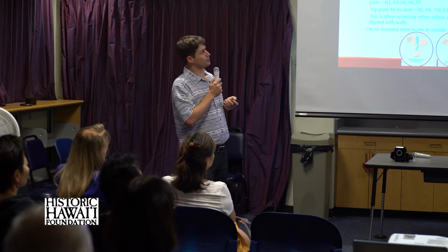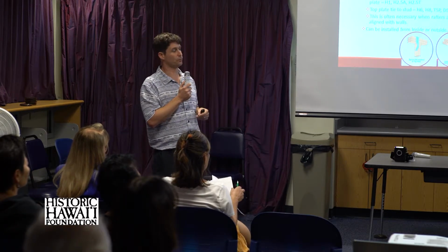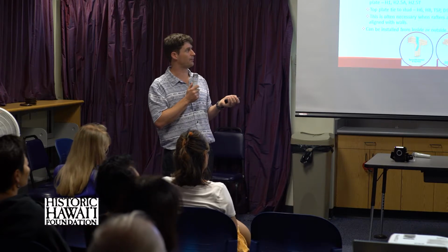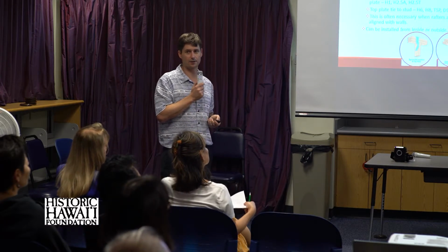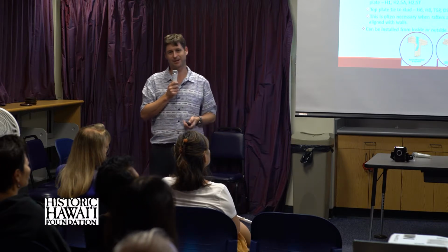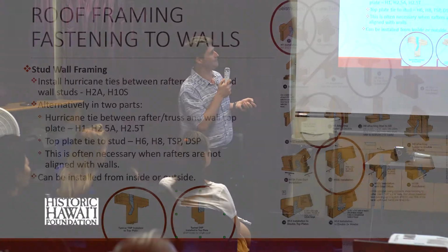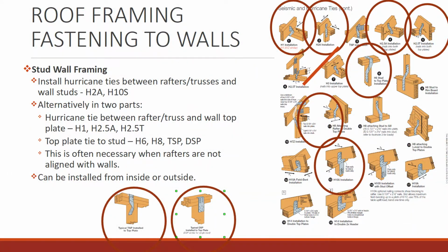So next thing we want to do is connect the roof framing down to the walls. I've pulled a page out of the Simpson catalog, and Tim Waite's sitting in the back corner there. He's the expert from Simpson. You can talk to him about all his fasteners later on. And I've circled some of the ones that you could use to connect the roof frame, the rafter member, down to the top plate, and then down to the wall stud.